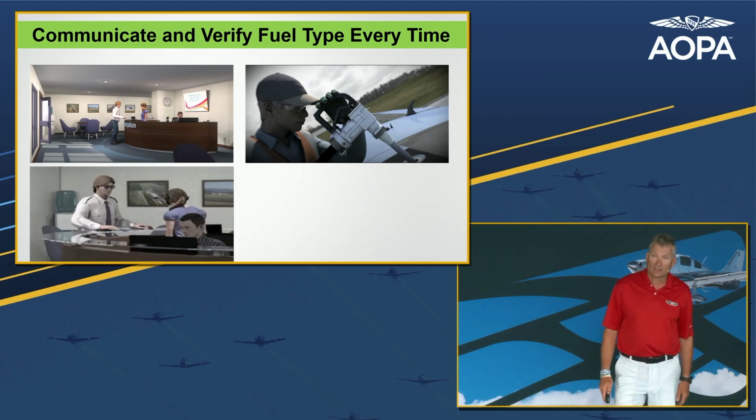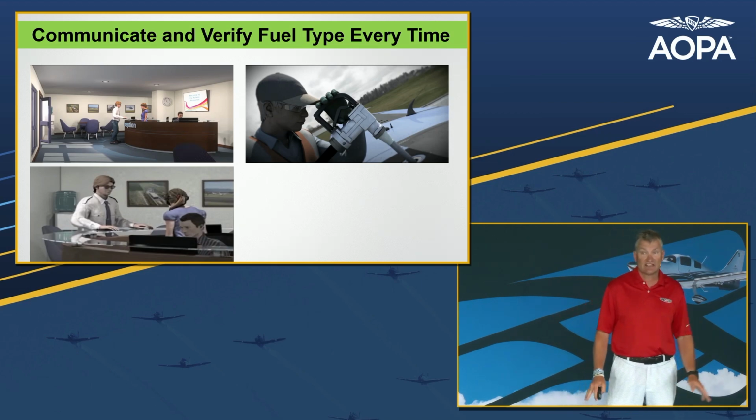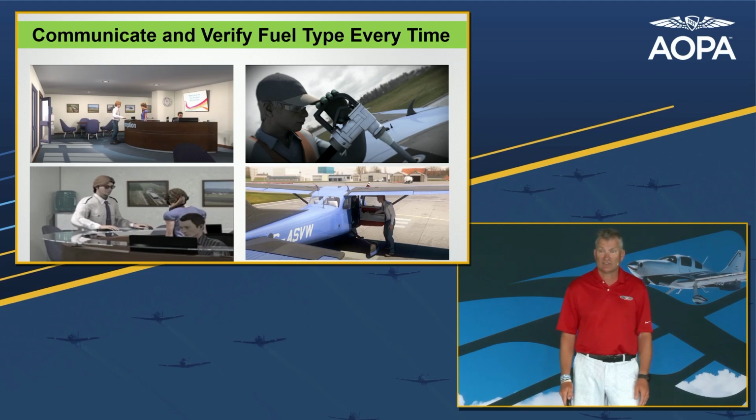Also, when you sign that credit card receipt, always look at it to make sure the fuel type is correct for your fuel. It may have been misfueled, but it hasn't taken off yet, so nobody's got hurt. And then always do your pre-check to make sure everything is done right.